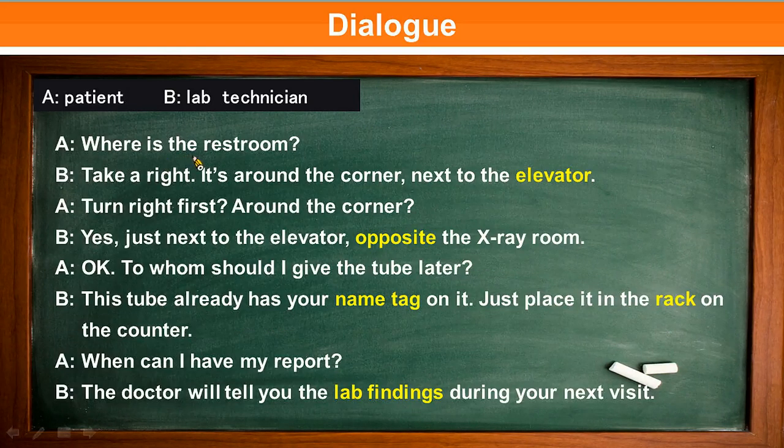Let's continue with the rest of the dialogue. Where is the restroom? Take a right. It's around the corner next to the elevator. Turn right first, around the corner. Yes, just next to the elevator, opposite the X-ray room. Okay, to whom should I give the tube later? This tube already has your name tag on it. Just place it in the rack on the counter. When can I have my report? The doctor will tell you the lab findings during your next visit.